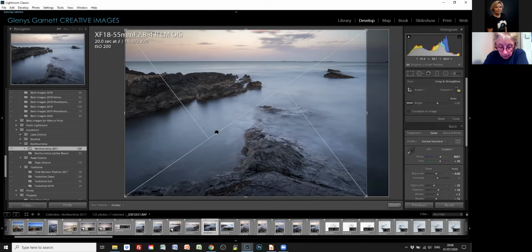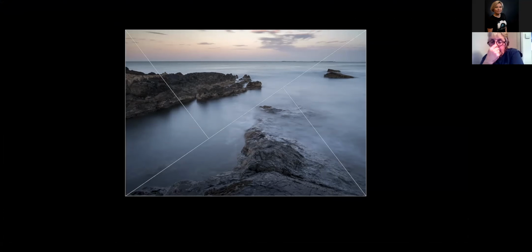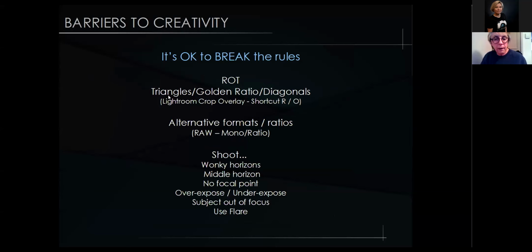But let's go into, there we go. That's it. If you look at this format, everything fits into these triangles and it balances out in the composition. So it's worthwhile looking at some of your images and seeing whether you'd be better working with a different type of layout and format. You might actually find your compositions get better by looking at options for different layouts. Some can get quite complicated, but certainly it's worth looking at.